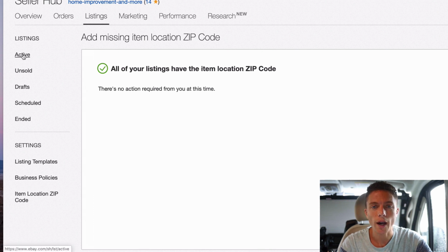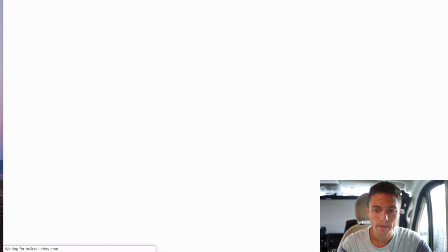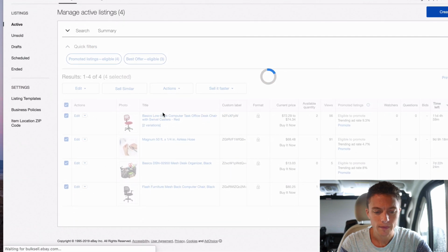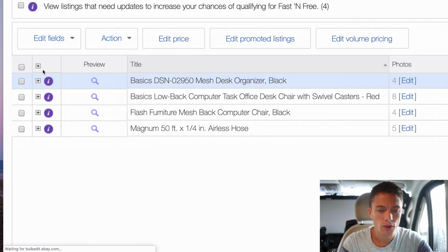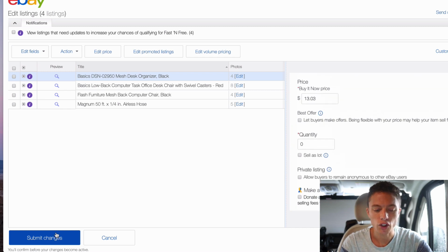But if each of your items has a different ship from address because you use different suppliers, then come into your active listings and you can either manually change them one by one by clicking on edit, just like I showed you before, or you can bulk change them by clicking this drop down, clicking edit all 4 listings, or all 50 listings. And then you'll want to, one by one, come in here and change the location here, and then submit the changes down at the bottom.